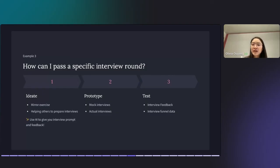And of course, depending on the actual interview and even mock interview feedback, you can quickly iterate on what you can improve next.